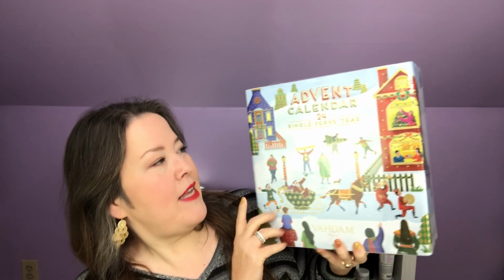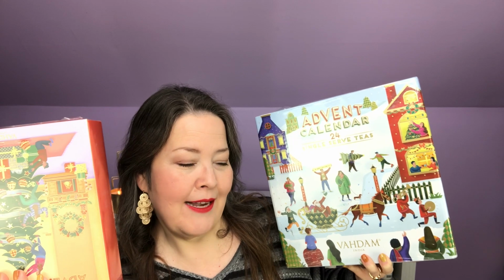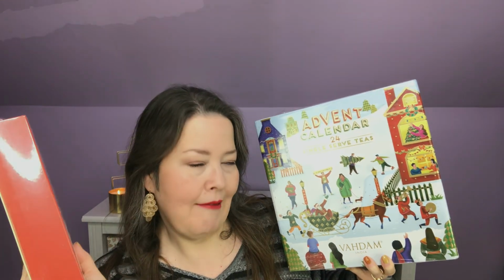Today we have an Advent, and I went a different way this year. Last year I did the David's Tea Advents, and I liked those because most of them are more herbal teas than black teas, so there's a lot of decaf in there. But this year I had heard so many good things about the Vahdam teas that I went with one of the Vahdam tea Advent calendars, and then I ended up with the second one. So let's get into it, and I'll tell you how that happened.